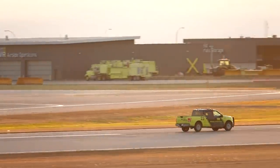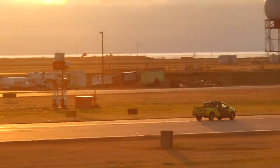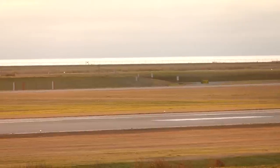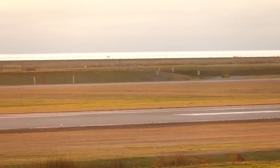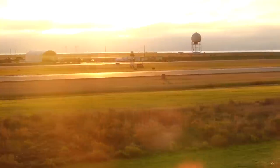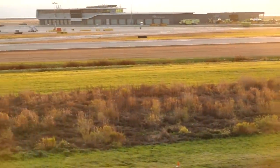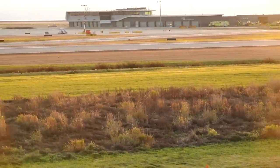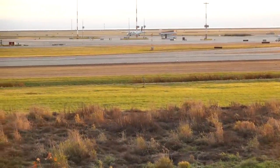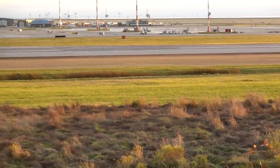Vancouver operations. There's a golden light. So, I'm hoping British Airways can show up for us. That would be really neat. That would be a nice treat for us. But yeah, what's the time? It's 4:10. So the sun will probably set in about 10 minutes.